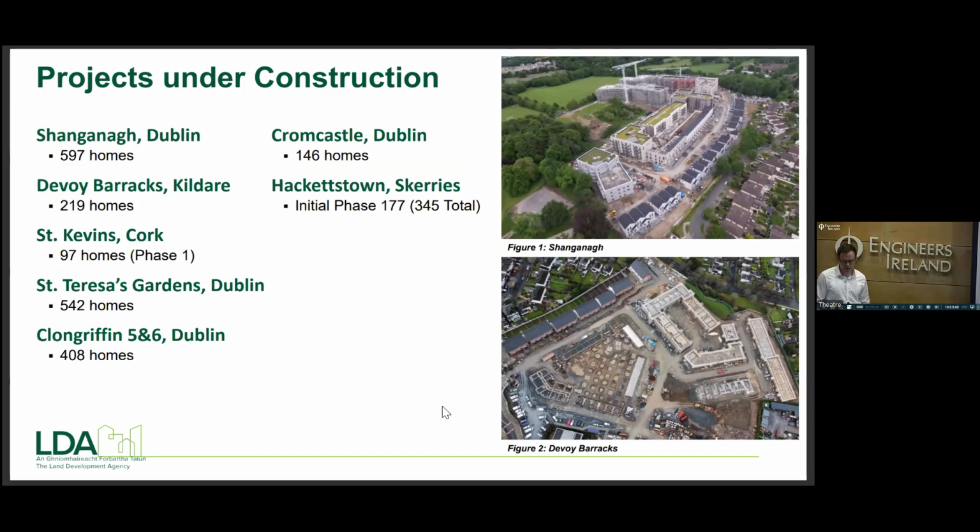Figure 1 then on the top right is Shangana. Phase 1 of that site was complete last year. And figure 2 underneath it then is Dubai Barracks. That's under construction at the moment. That's due to be complete by the end of this year. Sorry, phase 1 is due to be complete by the end of the year.